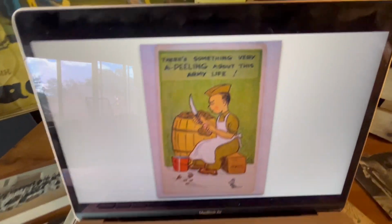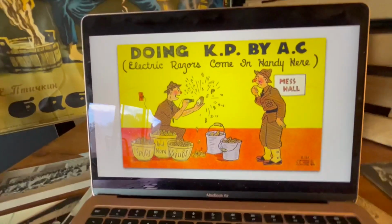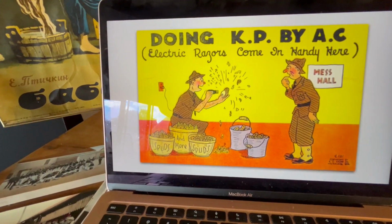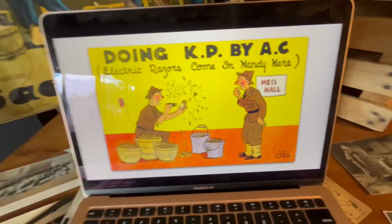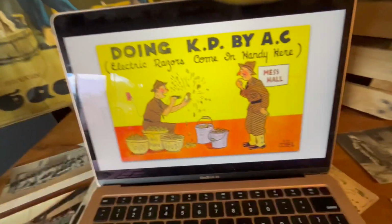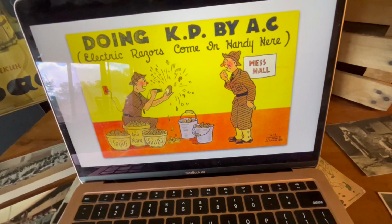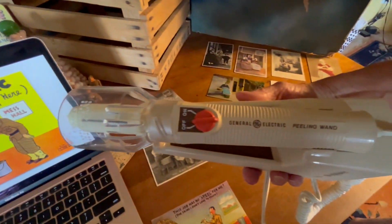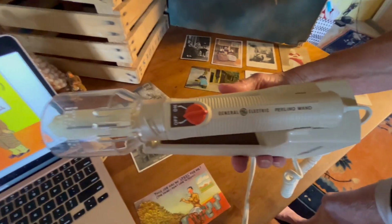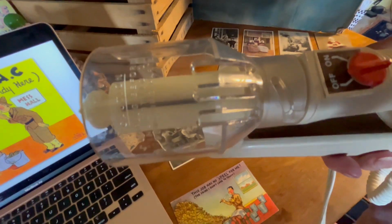So let's see what we got here. And boy, doing KP by AC, electric razors, come in handy here. What do you got, Meredith, on that? Well, I was going to say, oh, this. Could you show that over there? This is a General Electric peeling wand. I have no idea how old it is or what era. I don't recall our family ever using it, and yet we were GE people. It's a nice guard, though.